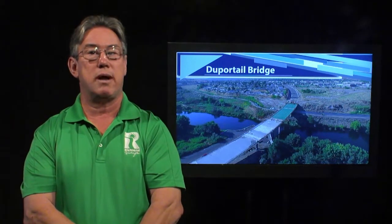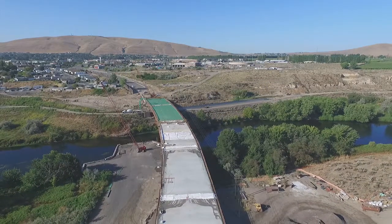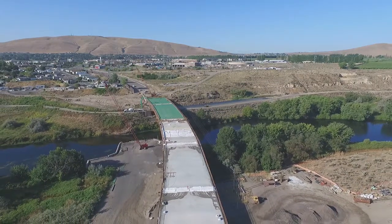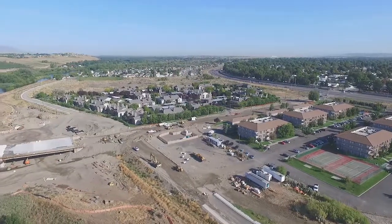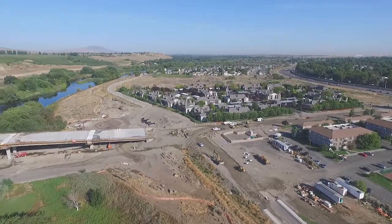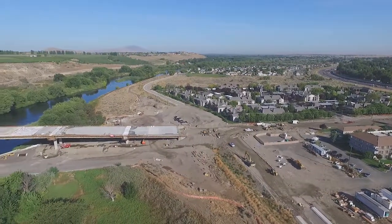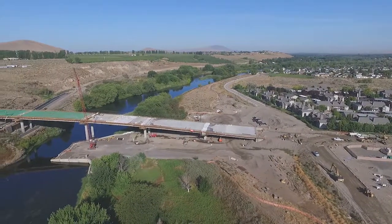The Duportail Bridge project is progressing as anticipated. Several construction milestones were reached in August, including the third of 5 bridge deck spans was poured and left covered to cure for the required 2-week period. Concrete was poured to close the gap between previously poured deck span 4 and 5. Span 1 deck concrete will be poured in the first 2 weeks of September, and then work will continue progressing onto the final span 2 after that.